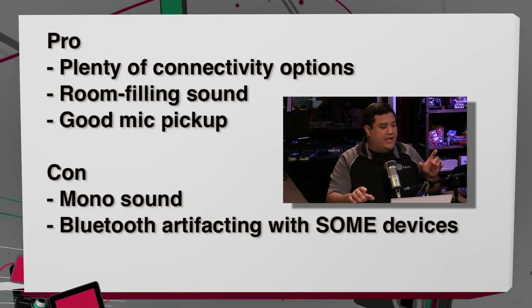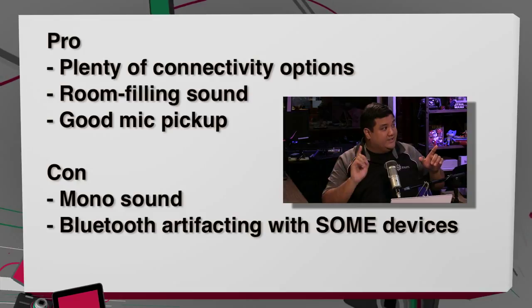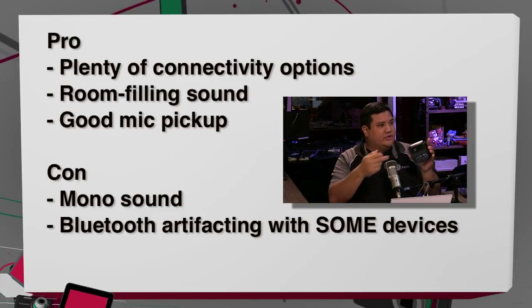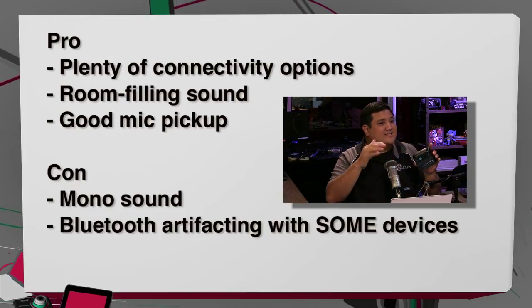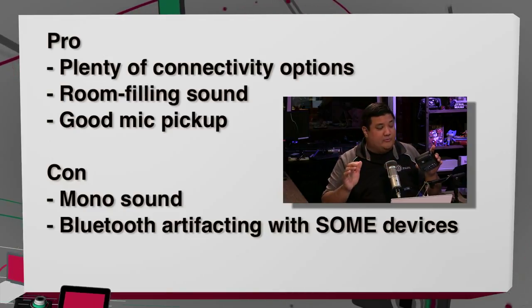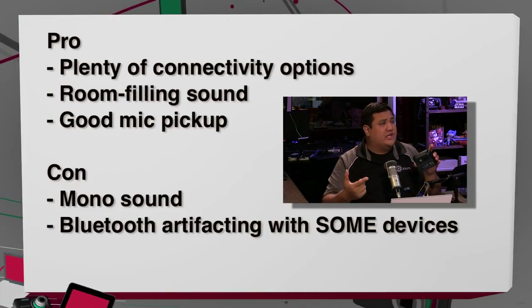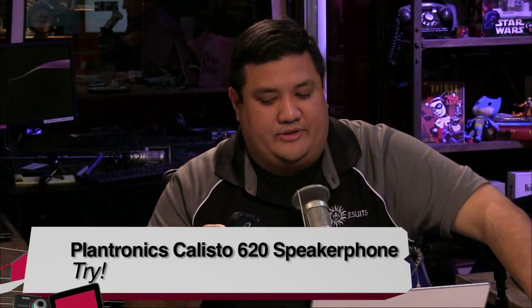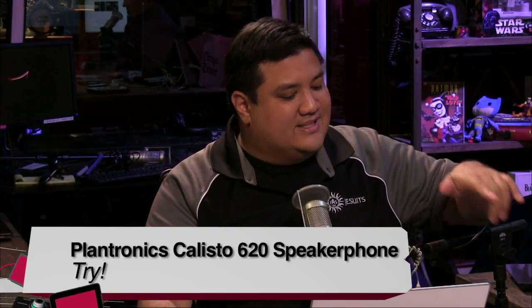Now, I will say that there is a complaint, and I did verify it. Some devices, I don't know why, but when they're using the Bluetooth connection, it sounds crunchy. It artifacts really bad. In fact, an iPhone 3GS and iPhone 4S both sounded horrible, but on my Galaxy S4, it sounds really good. That might be an older Bluetooth headset profile standard. So I'd say it's a try, just because you only want to buy it if it's actually what you're going to do.